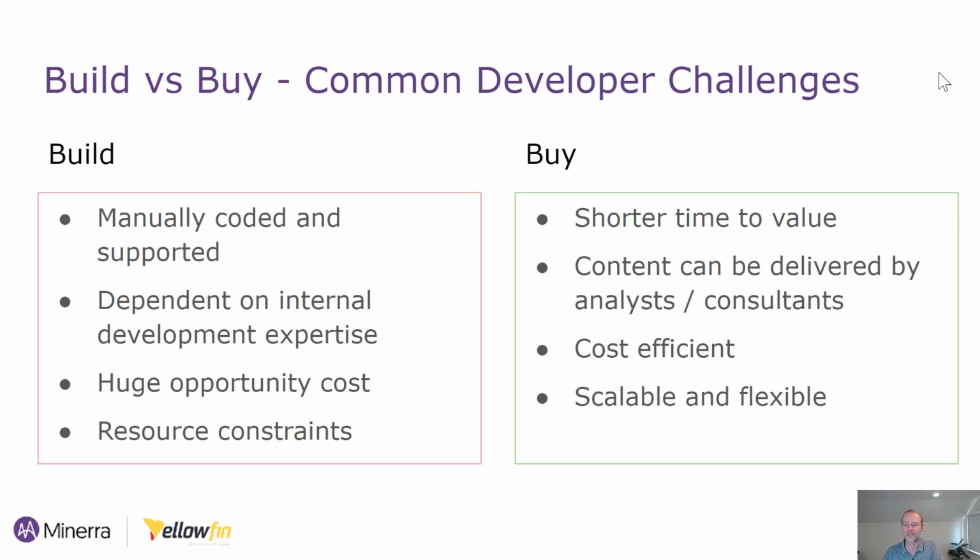Your developers, instead of building out the great platform that you are known in the market for, you end up with constrained resources because they're busy building out analytics content. So an alternative to that, and what a lot of customers come to us with the challenge I've just spoken about, is to go ahead and incorporate a product into your platform like Yellowfin.